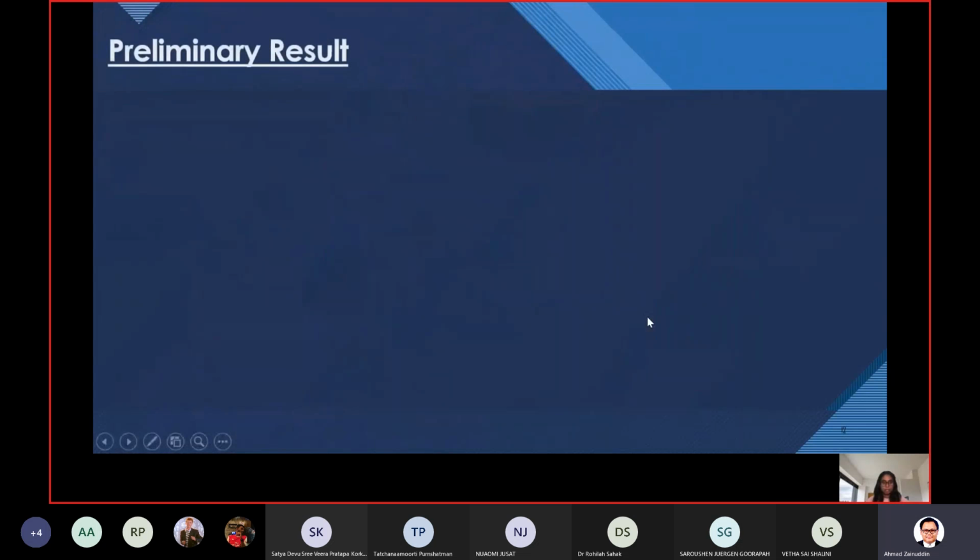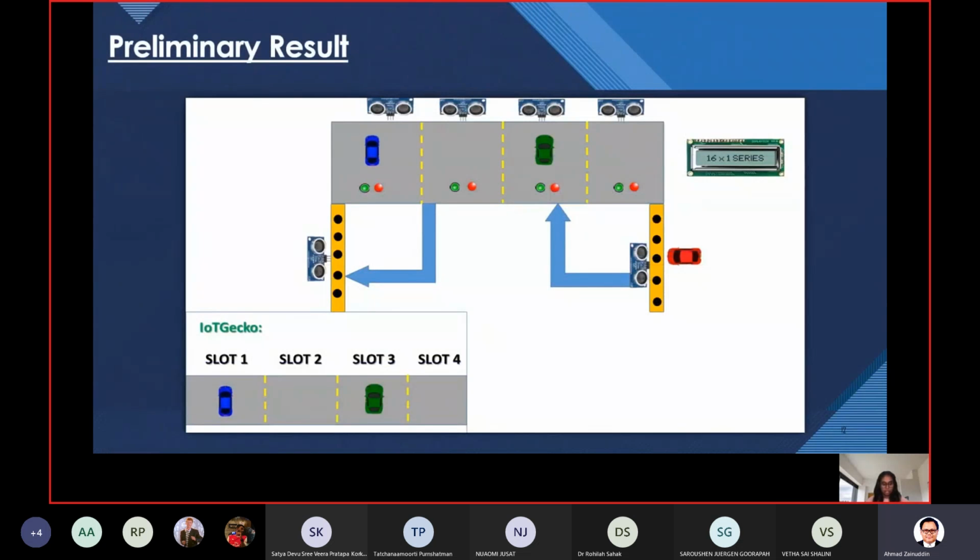Moving on to the preliminary result. So this is how the proposed model will look like. The ultrasonic sensors will be placed at the entrance and also the exit gates. So each parking slot will be equipped with 1 ultrasonic sensor. There will also be 1 green LED and red LED at each parking slot, and there will be 1 LCD at the entrance, which will let the drivers know which parking slot is available. And this is how it will look in the IoT Gecko website.